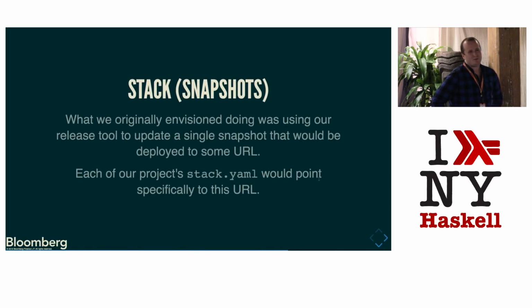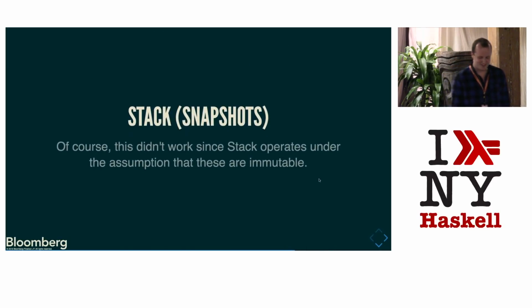So what we essentially originally envisioned doing was having this set of packages always being updated on some endpoint, which we assumed would maybe get a hash of it or something and be like, oh, this thing's changed, but it clearly wasn't designed for that. And then the nice thing would be that we wouldn't have to modify the projects to get the new packages to be used, because it would be the endpoint that would be modified. So we wouldn't have to touch the stack.yaml. So clearly that didn't work.